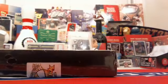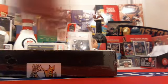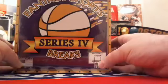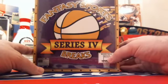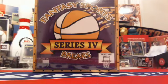So he won a free spot from Fantasy Sports Break Basketball Edition, Series 4. So this is a serial number break, guys. Serial number break, which means that there were 10 spots. We randomized the names. We randomized the numbers 1 through 0 and then matched you guys on up.